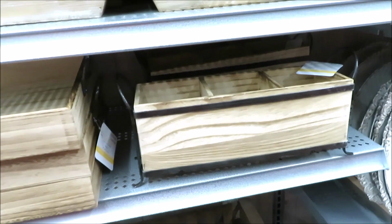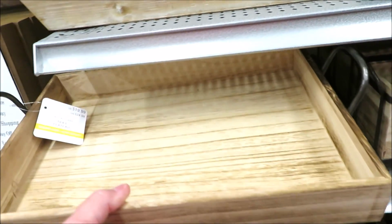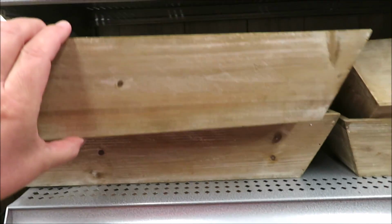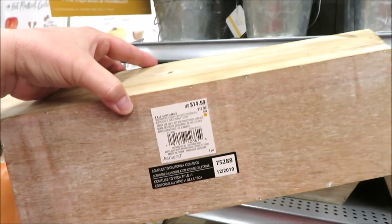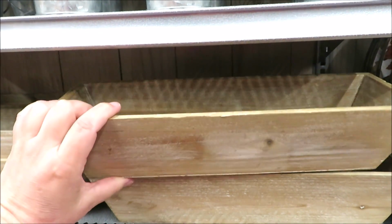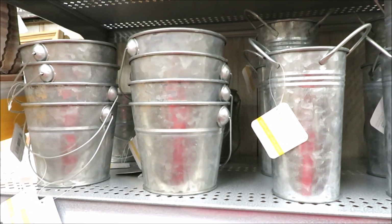Up here they have some wooden utensil caddies for $19.99. And then next to that, also for $19.99, they have, I'm gonna call that a small tray. Very lightweight. They have some wooden containers. These would be great for a centerpiece. The larger is $14.99, and then they have the smaller one for $12.99. They have quite a few little galvanized containers, and all of them are being priced at $7.99 right now.